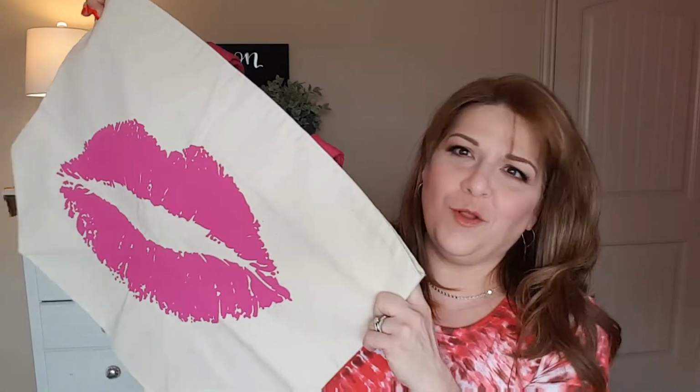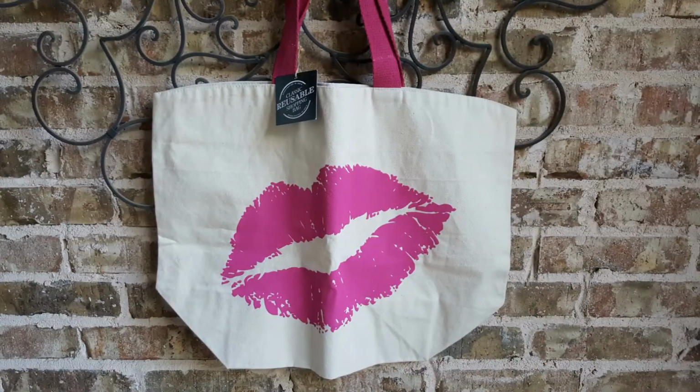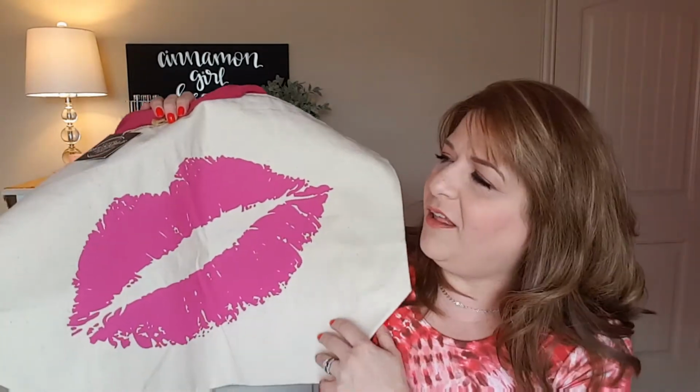First up, we have got this adorable beach bag. Look at how big this is. This is huge, and look at how cute it is. It is made of a really kind of a heavy canvas material. So cute. It is printed on both sides with this adorable hot pink hot lips print. I think it'll be so fun, and you are going to be all the envy of those at the beach or the pool. I think that you can hold so many great things, and when you get it, it's going to have all of your goodies inside of it.